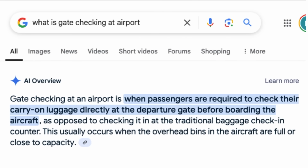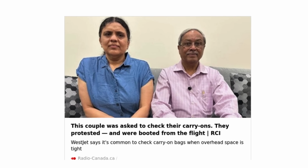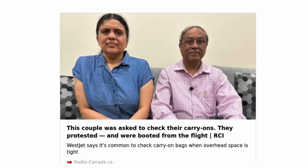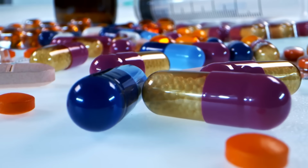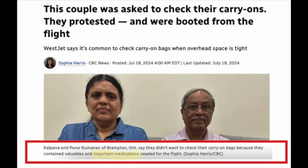Airlines are increasingly asking passengers to gate check their carry-on suitcase when boarding flights. A senior couple learned the hard way that they should not be putting their medications in their carry-on suitcase after they were given an impossible choice when trying to board their flight. Either check their carry-on containing essential medications or be denied from boarding the flight altogether. This meant either not flying at all or flying without access to critical medications and risking their carry-on getting lost or delayed in the checked baggage system. It's a situation no traveler should face, especially when access to medications could be a matter of health and safety.